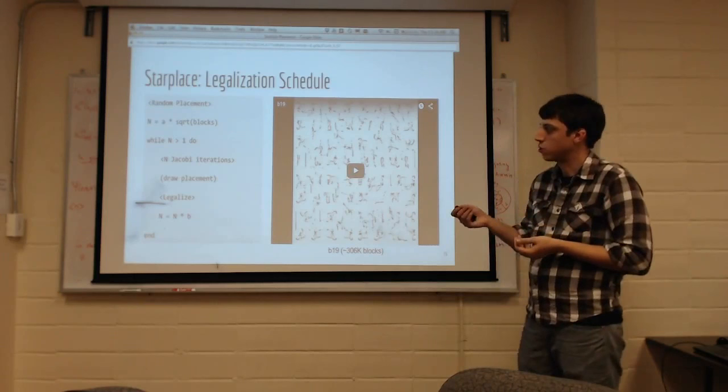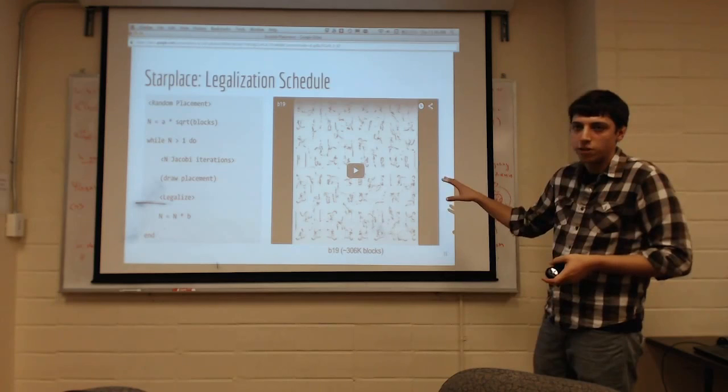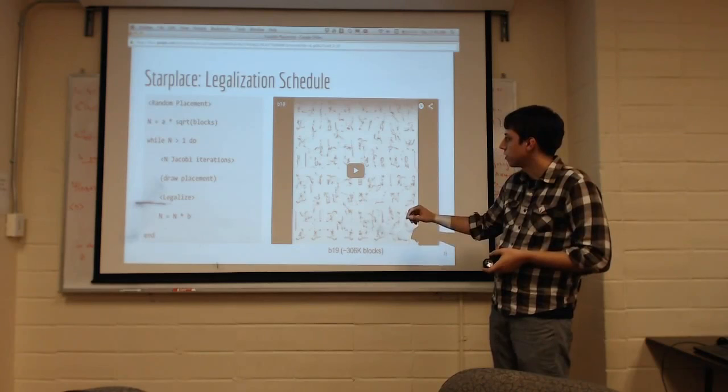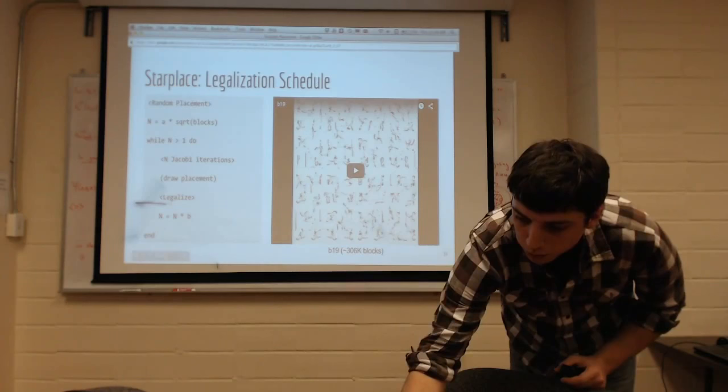As you asked before about how converged the solution is initially, this one is actually missing the first iteration, which is a bit more converged. But here you can see the blocks in the benchmark B19, about 306,000 blocks. And this is right after that iteration where they exist in the placement. And here's an animation showing the drawing of the placement just before legalizing.